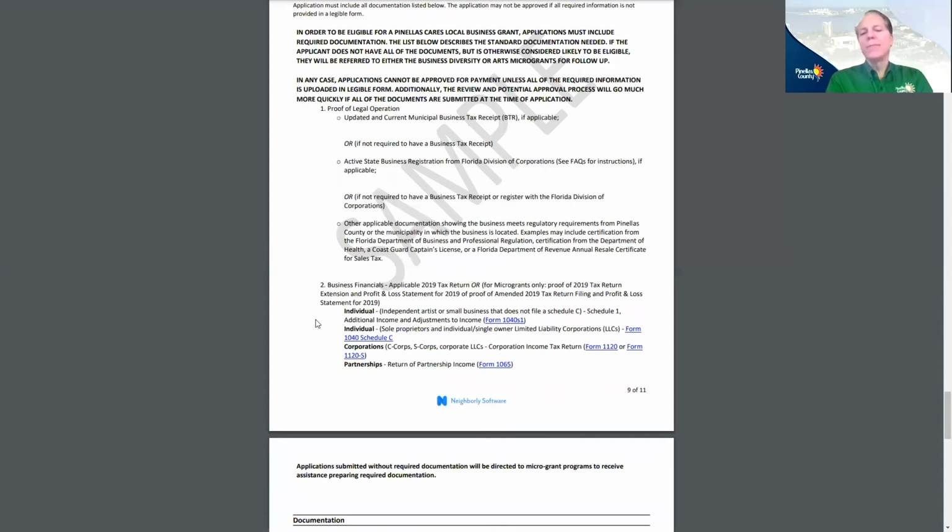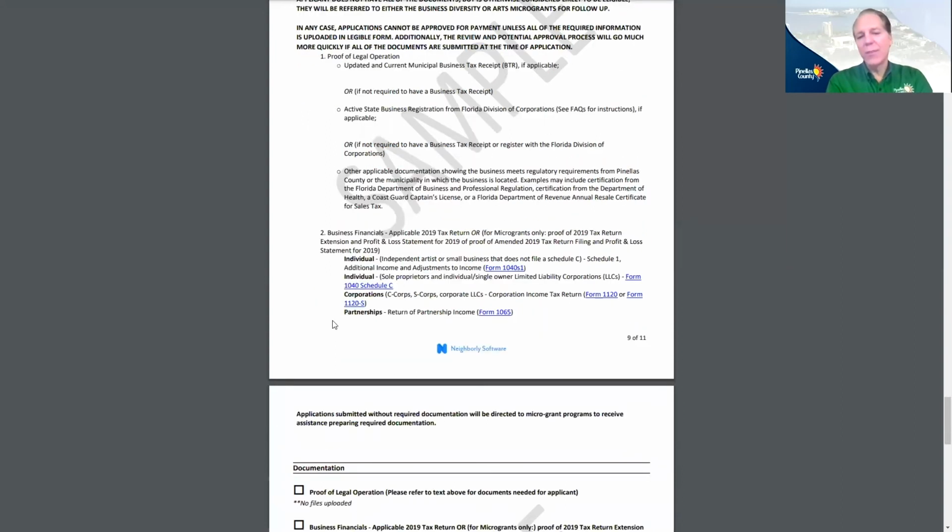Now, if you do operate under your own personal name, you don't have a fictitious name, and you're located in the unincorporated area, so you're not required to have a business tax receipt.